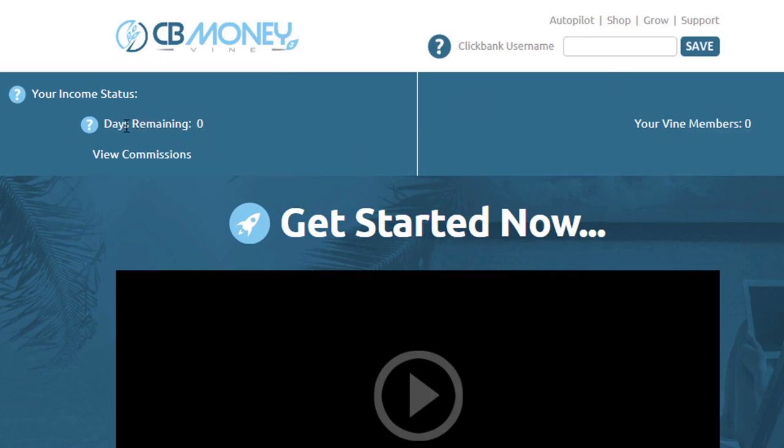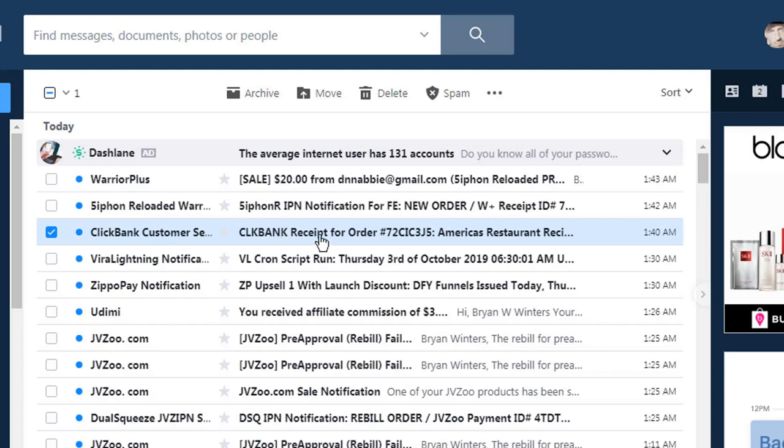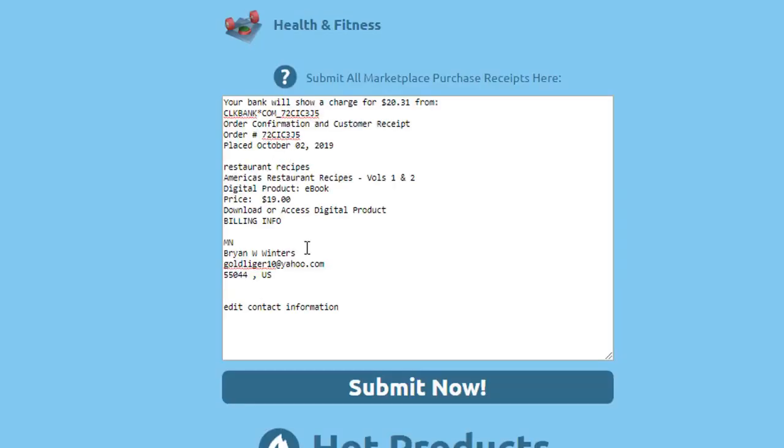Now, one very important thing, each time you buy a product from the marketplace, you must submit a copy of your receipt in order to get credited. You'll receive a receipt in your email inbox from Clickbank that looks like this. So simply open up the receipt in your email inbox, copy and paste the text, and then come right back here to your member area, paste in your receipt and submit it.